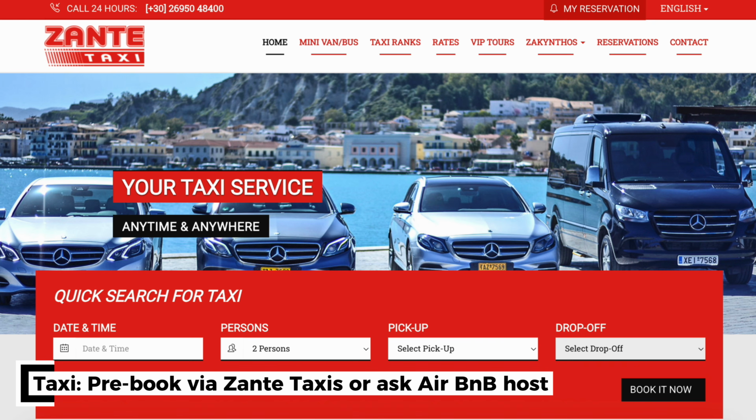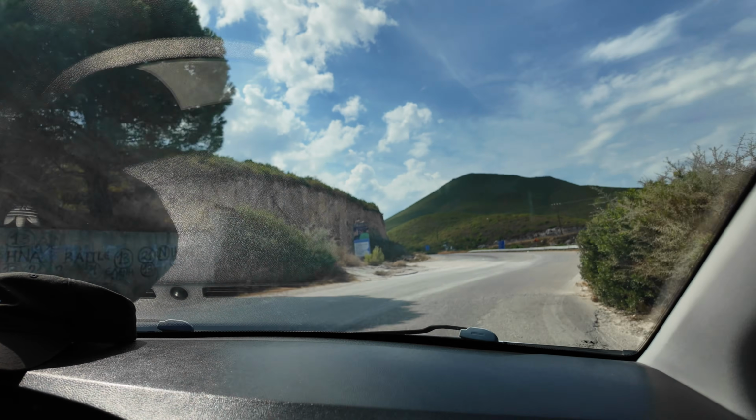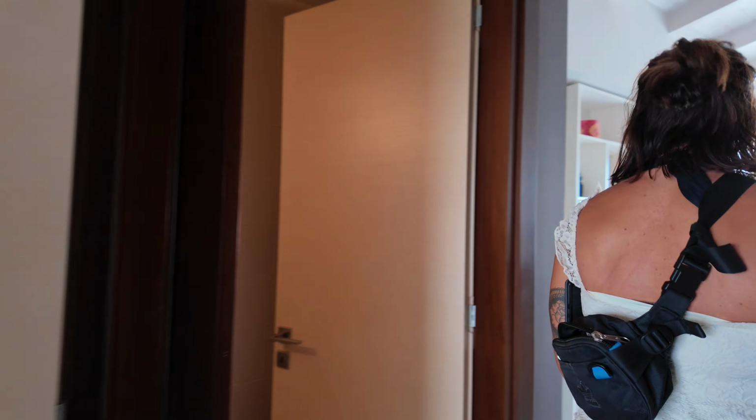I'll put the taxi guys that we booked through, Zante Taxis. That was pretty good. It cost us 58 euro to go from the ferry terminal to where we're staying right now, which is about an hour drive. That's still expensive, but it's better than, you know, them charging you 100 euro.